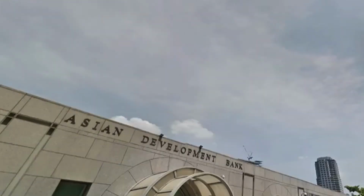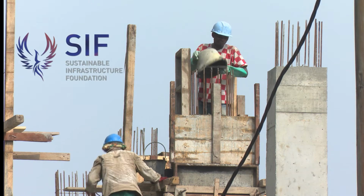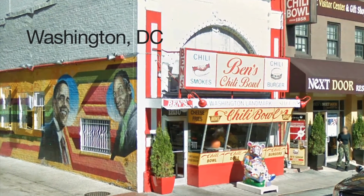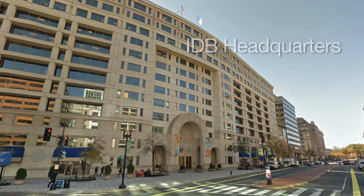Initiated in 2010 by the Asian Development Bank, ICE has been managed since 2013 by the Sustainable Infrastructure Foundation, which has been refining it ever since. In 2016, it was launched in Washington, D.C. in the presence of an impressive gathering of enthusiastic infrastructure stakeholders.